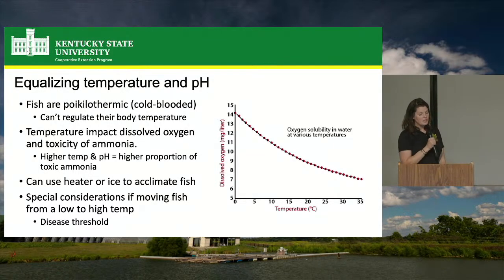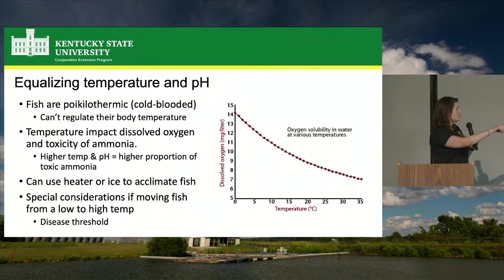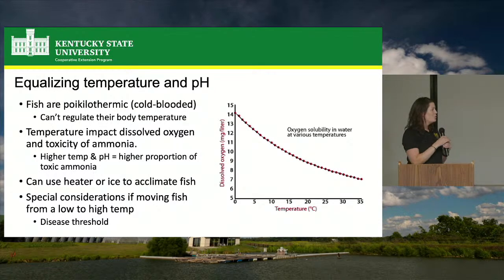Temperature can also impact dissolved oxygen and the toxicity of ammonia. The colder the water is, the more oxygen it will hold. The warmer it is, the less oxygen it will hold. So when we're equalizing our temperature, if we're transporting or acclimating our fish in warm water, we want to make sure that we provide more oxygen into that system.